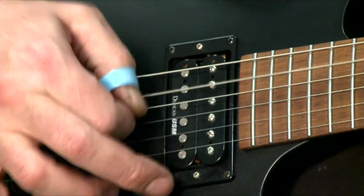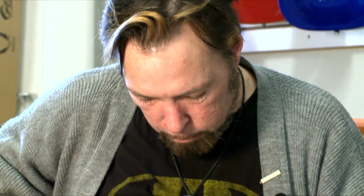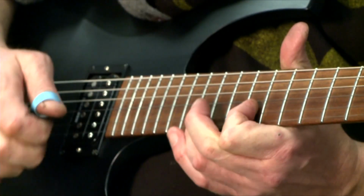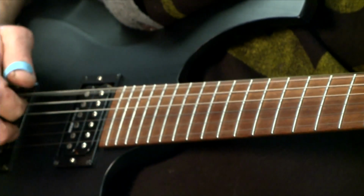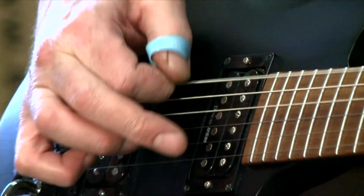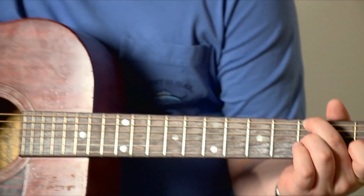My specialty is getting guitarists over walls they may encounter, which I have encountered many and been able to pull through, and I try to help people get over them. Don't give up. When I first started playing guitar, I got frustrated with it and didn't know where to go, and I gave up and I stopped playing for a year.